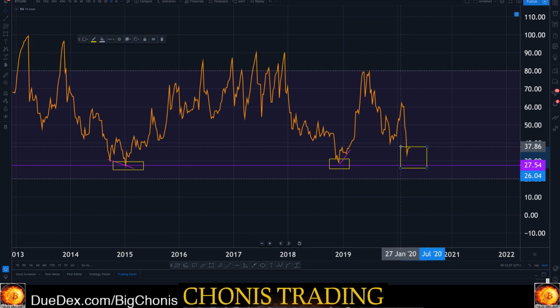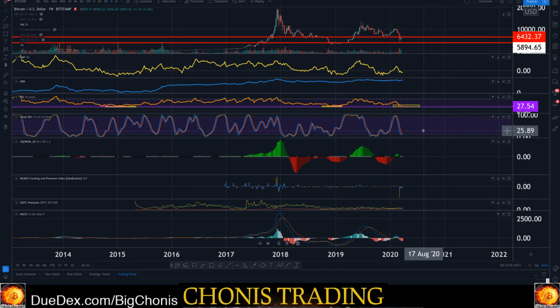And what we're hopefully looking to see is potentially we test the lows, but our RSI stays stronger. It can note more strength than we're currently seeing.